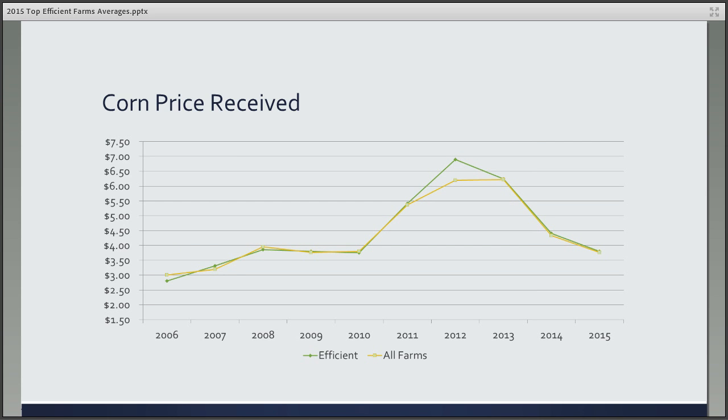If we look at corn price received, we can find the same trend if we looked at soybeans or any of the other crops. But this one, to me, other than 2012, which is where we saw that wide margin in net farm income, that's also the only year we see a significant price difference between the two groups. It's amazing that we could go this long a time stretch and not have very much change between the two groups at all, except for that 1 year. So one thing we can definitely say about this study is that this top efficient group does not do a better job marketing their crops, and that's not where they're making up money.